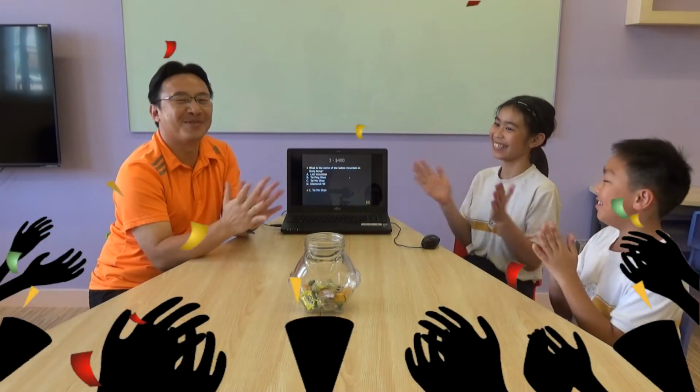I choose C, Tai Mo Shan. It is about 958 meters in height. Are you sure though? Yeah. You're really smart because this question is really hard. Okay, the answer is C, Tai Mo Shan. Thank you. So you get 4 candies.